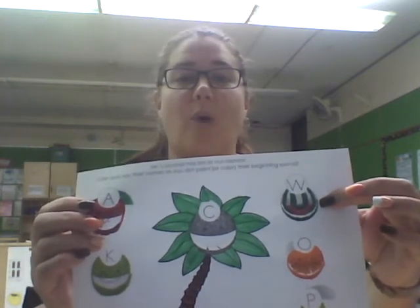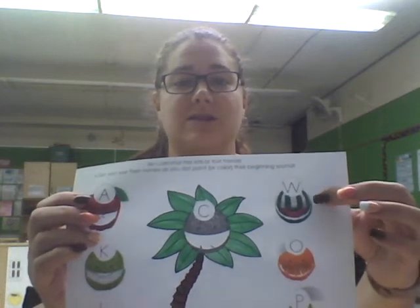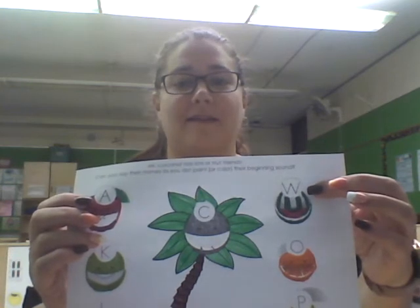Can you say watermelon? Watermelon starts with W. Watermelon. All right. Here's another one. Do you know what this is? This is called a peach. Can you say peach? Peach. Peach starts with the letter P. It says p, p, peach.